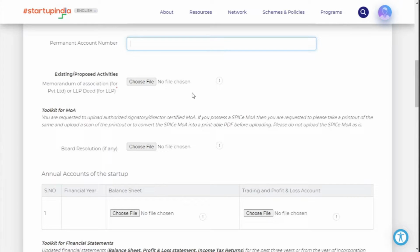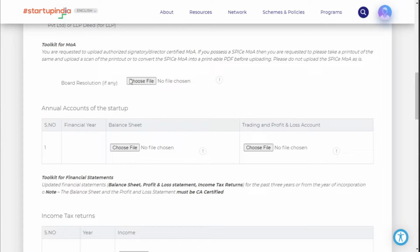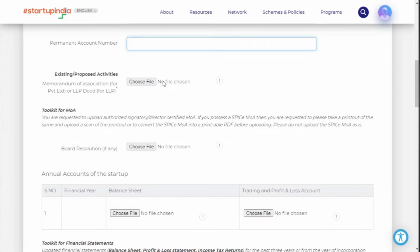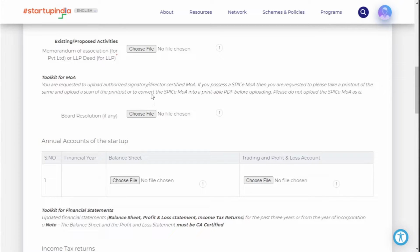Here you're going to upload. If it is a private limited company, you're going to upload the memorandum of association, and if it is an LLP, you're going to upload the LLP deed. Okay. Now, if there is any board resolution, if you have multiple partners or board members, and if there is any sort of resolutions, then that resolution you can upload it here. It's not mandatory, but if any, you can upload it here.